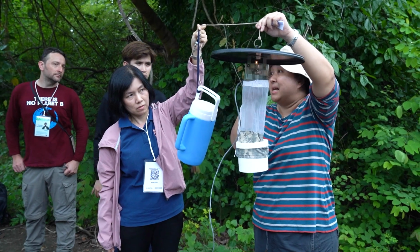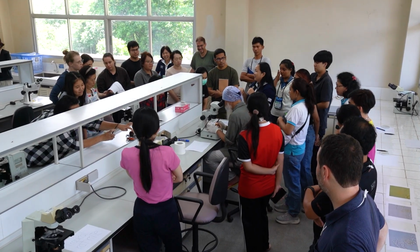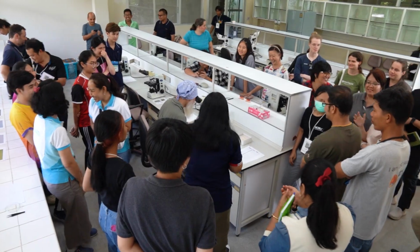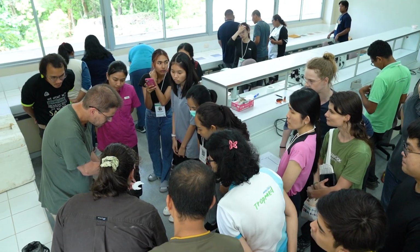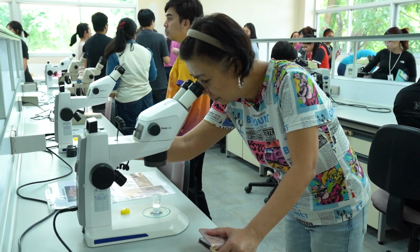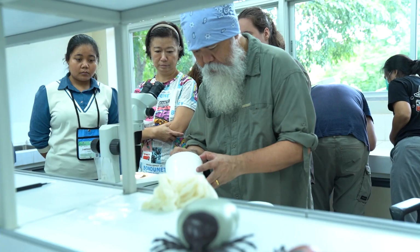Mosquitoes are the vector of many diseases such as malaria, dengue, hemorrhagic fever, chikungunya, and Zika virus. Mosquito trapping and identification of the species is one part of this workshop. Knowing the correct species is very important because you can study further about the epidemiology, vector surveillance, vector control, and disease transmission.